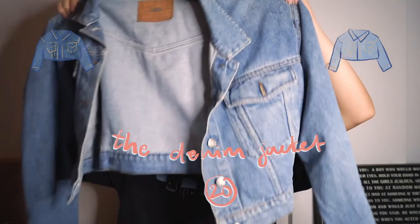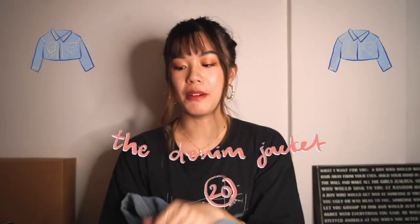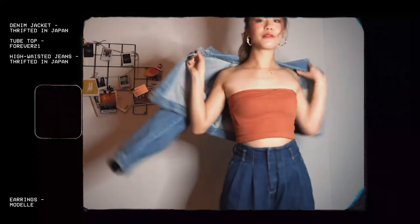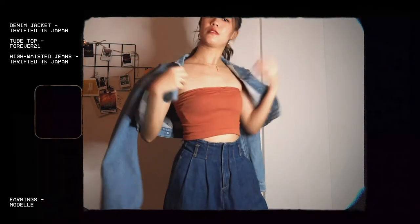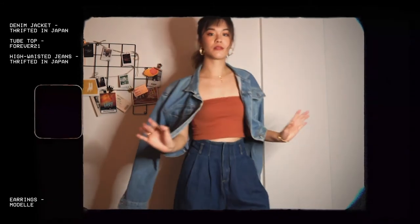So we're on to the last outfit, and this is your typical oversized, boxy, cropped denim jacket. This is real oversized. I thrifted this in Japan. I absolutely love how boxy it is and how structured it is so that it maintains its boxiness, no matter how you move or what you wear.